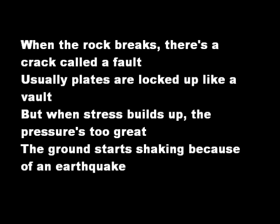When the rock breaks, there's a crack called a fault. Usually plates are locked up like a vault. But when the stress builds up, the pressure's too great. The ground starts shaking because of an earthquake.